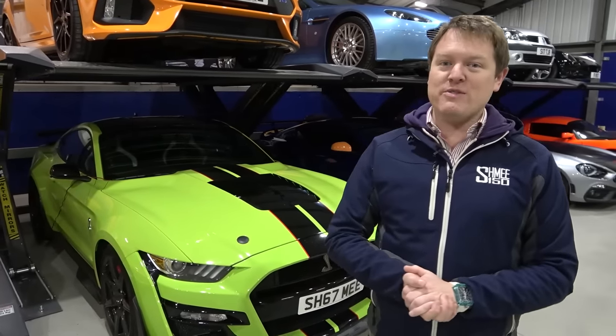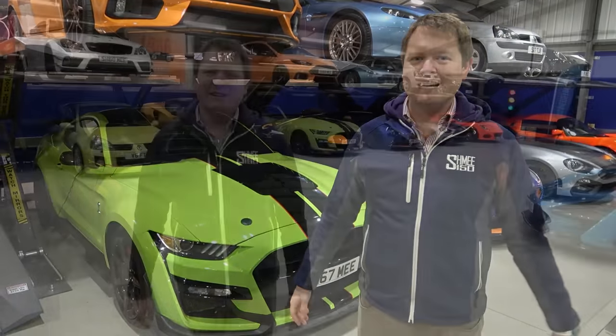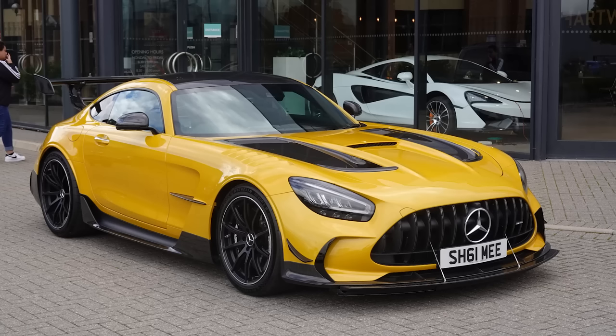But as soon as the weather's better and the Nürburgring's open, I think you know where we're going. We're going to move on to one of the two vehicles that are not here at the moment. The AMG GT Black Series, a car that I've done a lot of miles with in recent times.